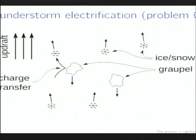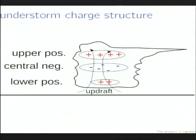We don't have a full understanding of this, but the net overall charge structure of a thunderstorm is something that we've mapped out. We can send weather balloons into thunderstorms to try and figure out what the charge structure looks like. And what you end up with is positive charges near the upper reaches of the thunderstorm, negative charges in the central region, and a smaller positive charge near the bottom of the storm. In that main updraft, where the bulk of the charging occurs, you end up with the light snowflake-like particles being lifted to the upper reaches carrying a positive charge, whereas the heavier particles fall to lower reaches of the storm carrying a negative charge.